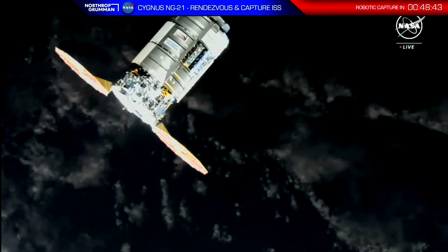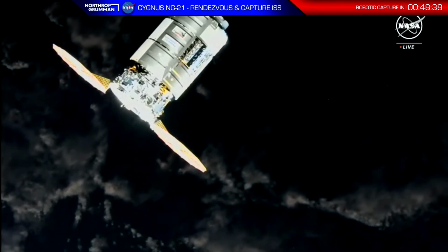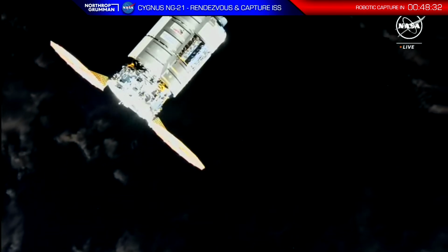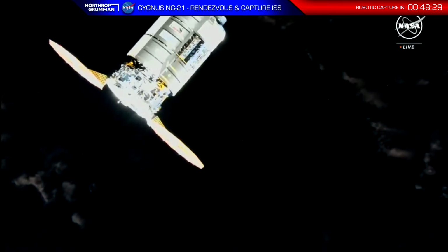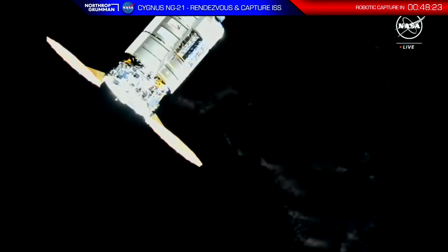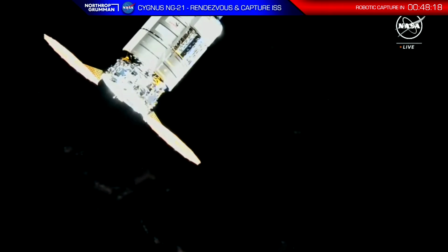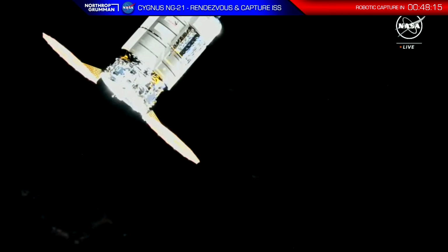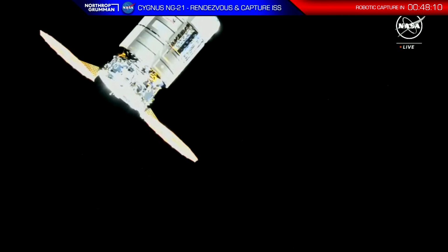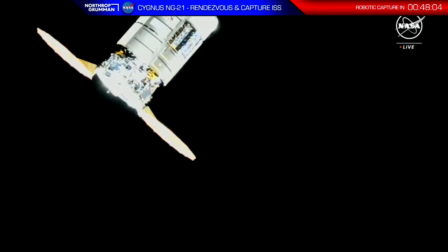You are looking at live views of the Northrop Grumman 21st cargo resupply mission to the International Space Station, now less than 60 meters away. Once it arrives at that next 30-meter hold point, teams will perform a go, no-go for it to approach the station. However, again, we are entering that orbital nighttime, so we are going to wait until we are back in an orbital daytime for that capture to proceed.